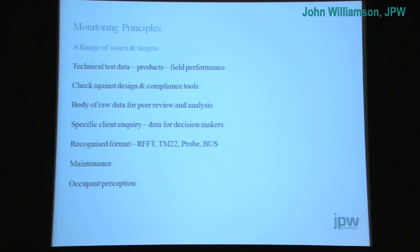We could create a massive body of raw data, measure everything for everybody then to sort of analyze, but it costs a lot, and sometimes I think it stops you looking at the individual building and the circumstances.